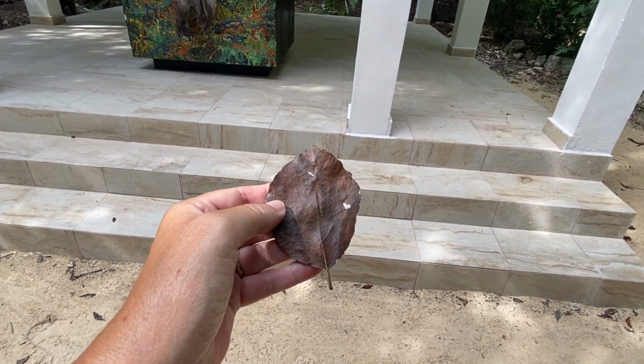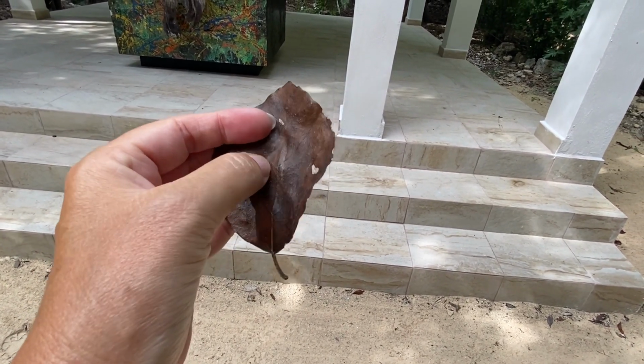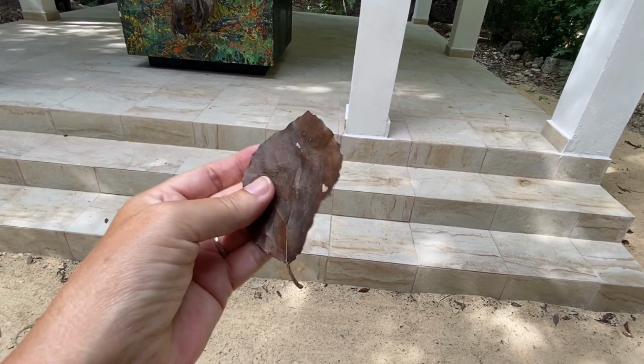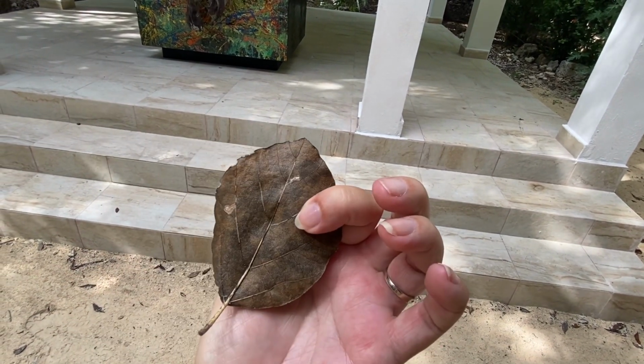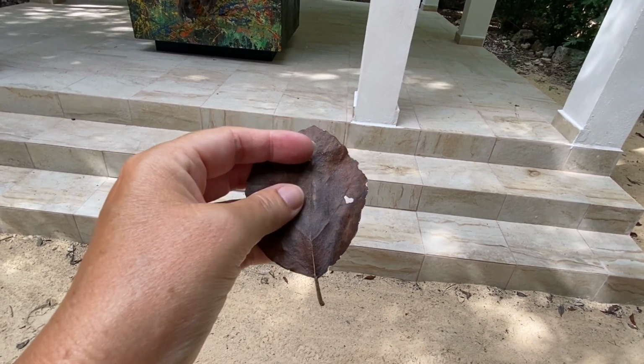So this is one of the leaves from that tree, and it is like sandpaper. I could probably file my nails on this. It's fairly smooth on the one side. But on the other side, it's like super fine sandpaper.